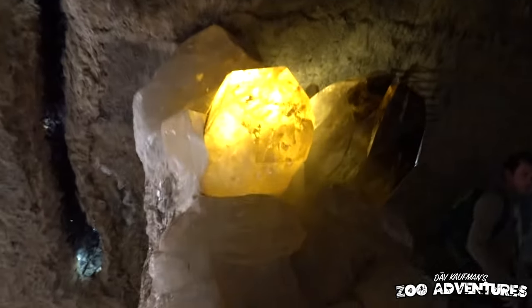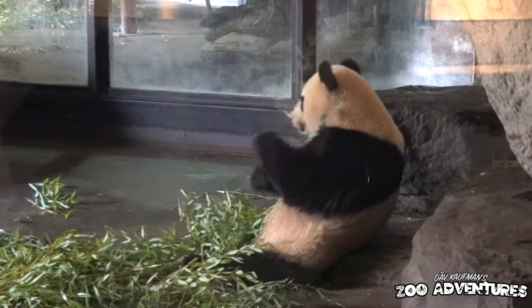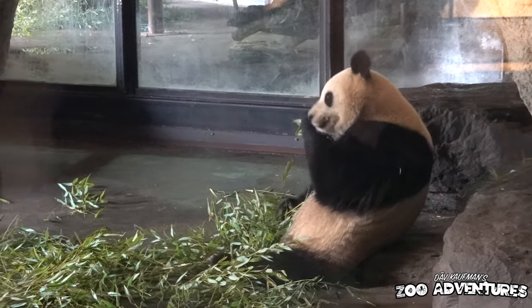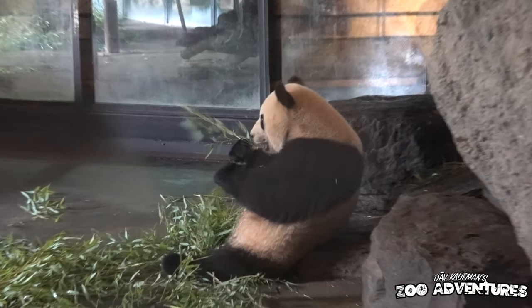Look at this crystal right here. Wow, look at that. The elusive cave panda. Very rare amongst the pandas to find one in a cave. And look at that one over there. And look at that, they've got all the bamboo they can eat. And that one is like challenge accepted.